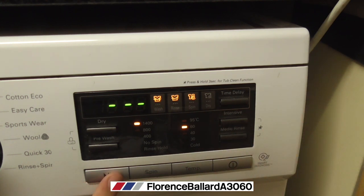And also you've got the start button here, your spin speed. You've got 1400 RPM, that's really fast for a washer dryer. That I've wanted, so that's nice. I've now fulfilled a space for a 1400 machine. Rinse hold, no spin, 400, 800 and 1400, not the widest of ranges, but I'll always be using it at 1400 unless the program says otherwise. Defaults at 60 for cotton, but you can go all the way to 95, cold, 30, 40 and 60.